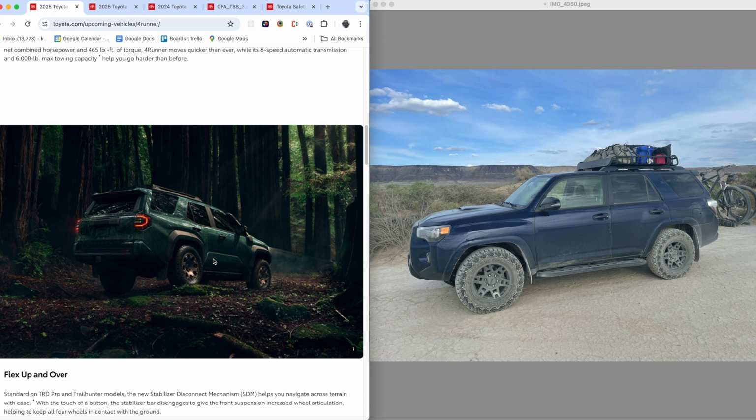But yeah, it also sounds like ground clearance is about 9.2, which I think is less than the current TRD Pro at 9.5, and mine with KDSS is a bit lower than that even. I think in certain areas, because of the KDSS system, it sits a tad lower than the 5th gen TRD Pro. But I think it's almost identical to the Land Cruiser clearance, which is interesting. The new Land Cruiser I think is like 8.7, 8.8.